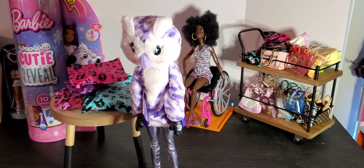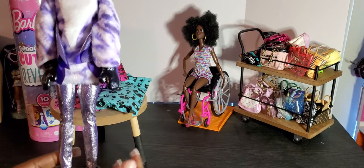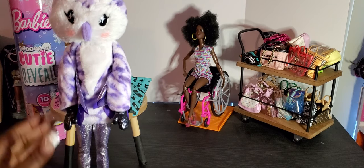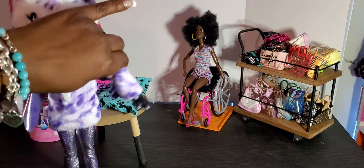Well, out of the cylinder. Okay, so now that we are back and we have our doll out of the cylinder, here we have, this is different because usually you have a whole outfit where the doll has on fuzzy pants. So this is very different for me. She has, like, this looks like a dress, fuzzy, right?